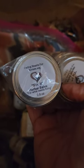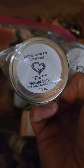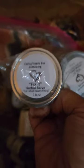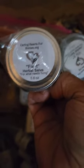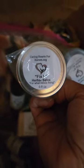She threw herself down on the ground in the trailer and got a cut over the eye. And that's a hard place to bandage. So I took the fix-it and said, okay, let's do this. Within 2 days, it was sealed up. Not totally healed up, but sealed up. And I never had an issue with proud flesh.